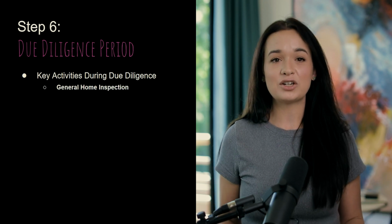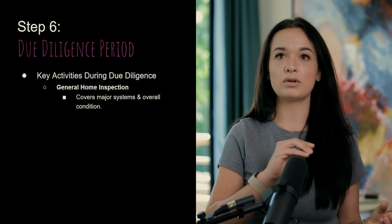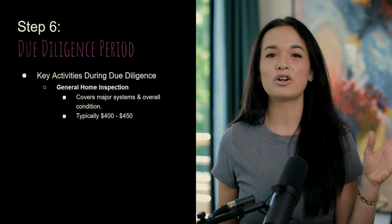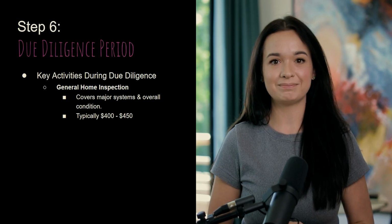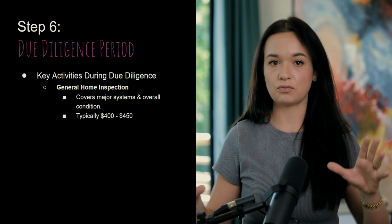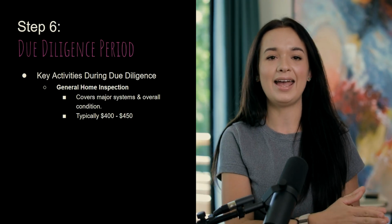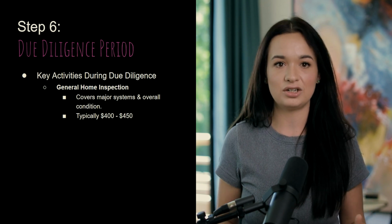A general home inspection will likely be one of your primary out-of-pocket expenses during the entire home buying process. Typically, this ranges from anywhere from $400 to $500 and is payable on the day of inspection. The inspector will meticulously examine the entire house, from the crawl space to the attic and the roof, providing you what I like to call a comprehensive report card on the property's overall condition.